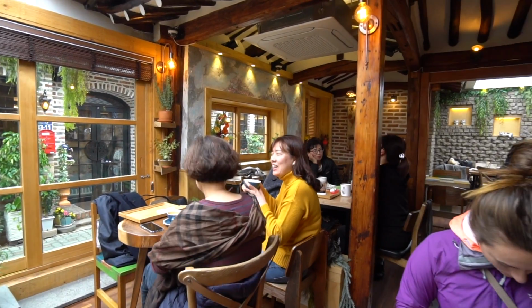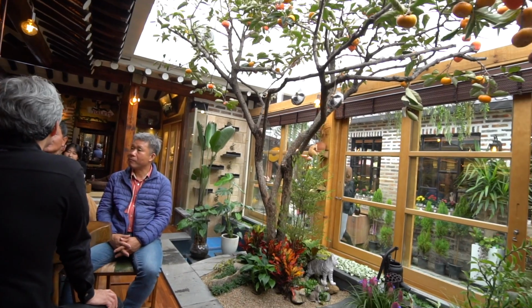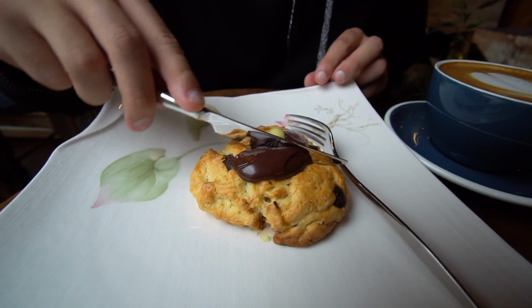So we popped into this cafe. It's completely packed with people. It's actually quite loud in here, but the setting is really cool. It's in this sort of Hanok building, and there's even like a little garden right directly inside. So I've got myself a latte here, and then also this chocolate scone. It looks really sweet. So let me break this open.